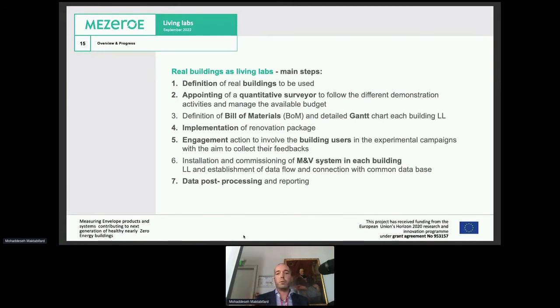Then we will evaluate how much material is needed to have a meaningful test. There will be a Gantt implementation, and engagement with the final users. The final users can be either the facility manager or the building owner, depending on the type of technology, then measuring the performances, and finally processing the data.